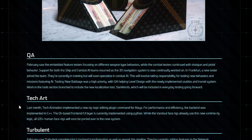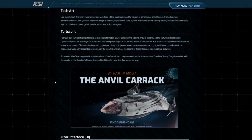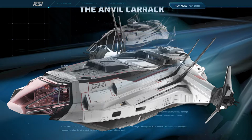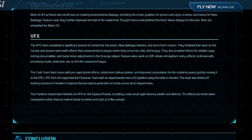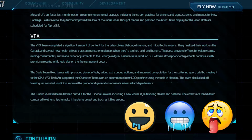The QA team in Frankfurt got a new tester. They are currently in training, but will soon specialize in combat AI and advanced technical word salad techniques. Turbulence Web team supported the flyable release of the Karak and presumably the fuck up with the Expedition variant not being spawnable. The VFX team completed a significant amount of content for the prison, new Babbage interiors, and Microtech moons. They finalized their work on several new health effects that communicate to players when they are too hot, too cold, or ready for a dodgy service station sandwich.